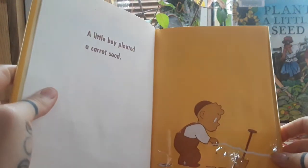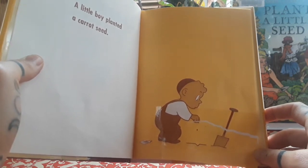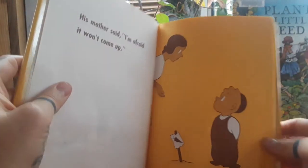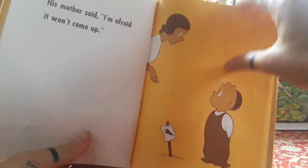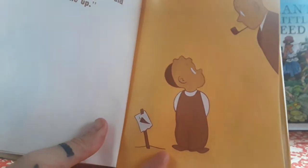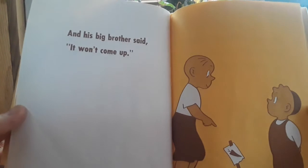A little boy planted a carrot seed. See? He's popping it down there in a hole, just like the book we just read said. A seed needs a hole. Here comes the rain. His mother said, I'm afraid it won't come up. His father said, I'm afraid it won't come up. His big brother said, it won't come up.